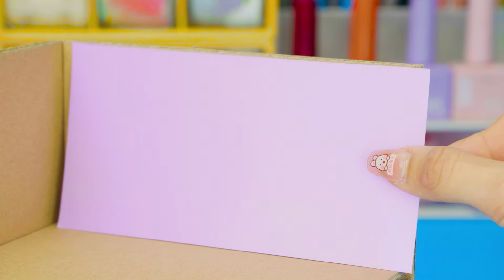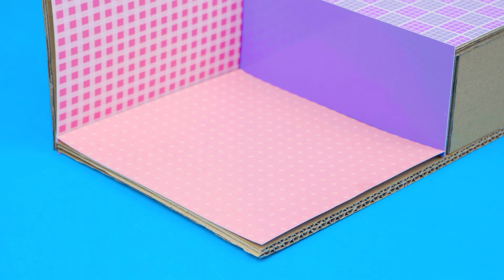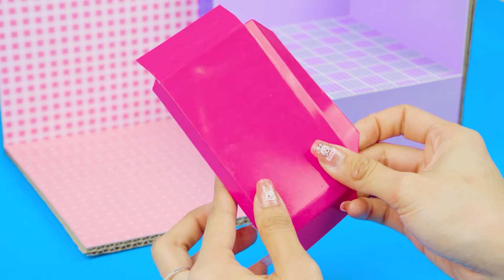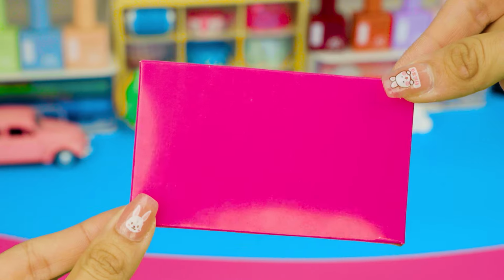Main colors will be pink. Pink is the greatest choice. I always build the bedroom first. I will make a bed base. Wrapping a piece of clay on a block of cardboard. Bed base is finished.